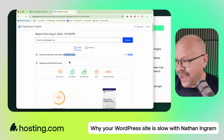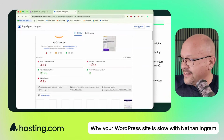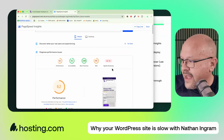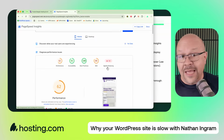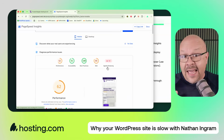Now, it does take a while. So here we are. Yeah, there's what we got. So this is slightly different, again, than what we got before. But we have all these things that we need to deal with, right? Now, one thing I'll note here, they just added this to the Lighthouse score, and that's the agentic browsing feature to let you know how indexable or how friendly your site is to AI agents.